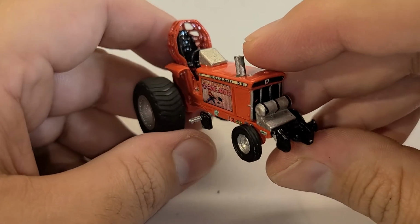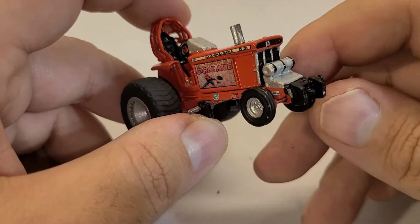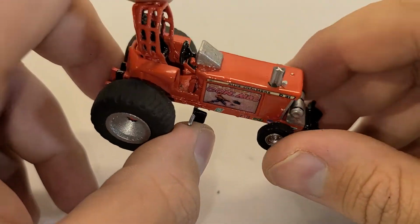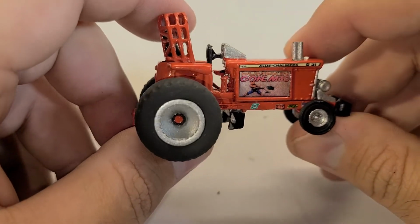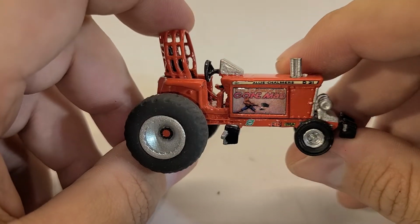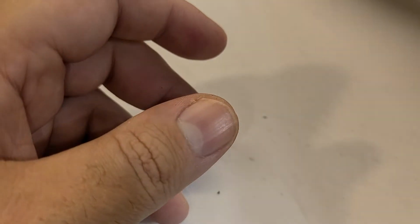Pretty neat tractor. Like I said, these are running anywhere between $75 and $150. I have seen them go for both prices. I hope that one day I'll be able to find one that's in mint condition, and I will end up leaving it in the box. But for now, I got this one. It displays all right.